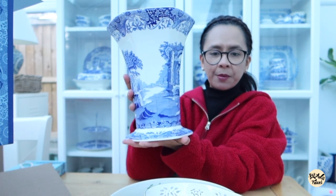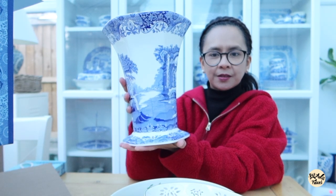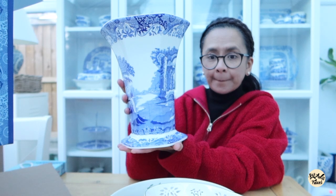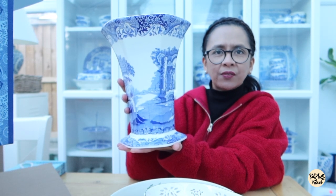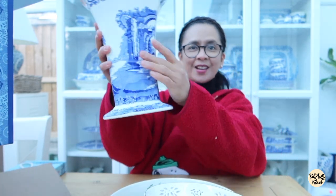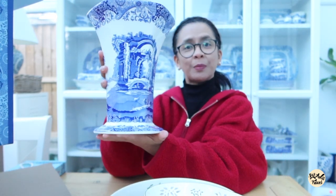Now this is 45 pounds. Yes. Currently it's on sale, so I decided to buy. But usually I think this is about 70 pounds. So that's it. I love this one. I always wanted to buy, but again, it's very expensive, so I have to wait for the sale.